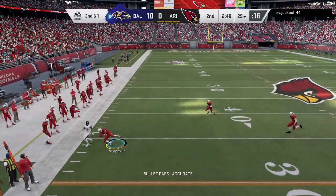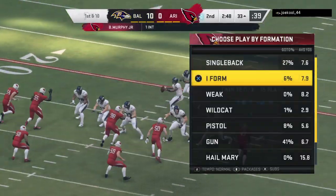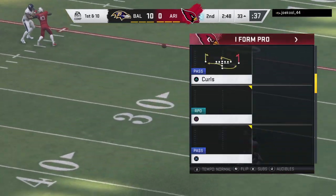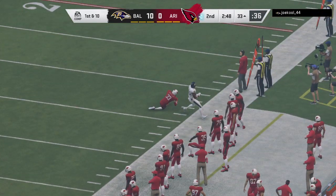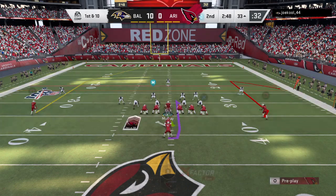Now it's Jackson. The 50-50 ball here, and it's intercepted. Picked off by Byron Murphy. And they have the football and will set up shop at the 33-yard line. So they'll come up 1st and 10 now from the 33.